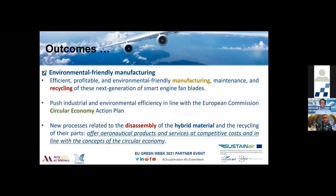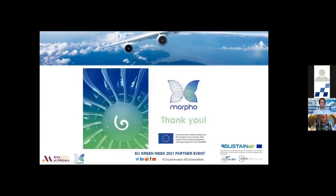That's all. I think just to wrap up what we want to do: environmentally friendly manufacturing, recycling, push industry in line with the European Commission circular economy, disassembly of the hybrid material, give some new processes to help the disassembly of hybrid materials. Competitive cost in line with the concept of circular economy. Thank you.